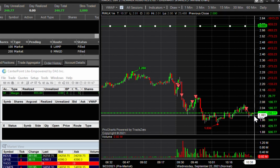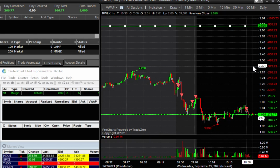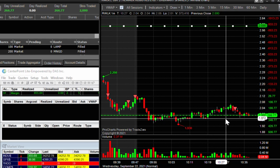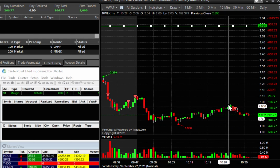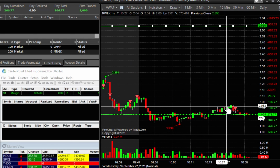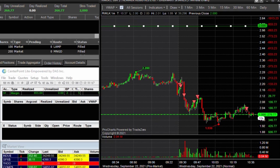But just like with everything in life, you get better with time. You get more patient. You get more strategic with your position sizing. And I'm pretty sure this stock is pretty much dead for now, because every little spike kind of drops. So there's really no buyers, and the volume is dropping. Really, there's no buyers for this, and that's really good for me.